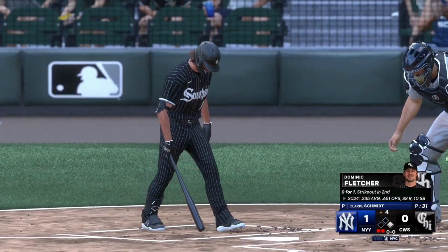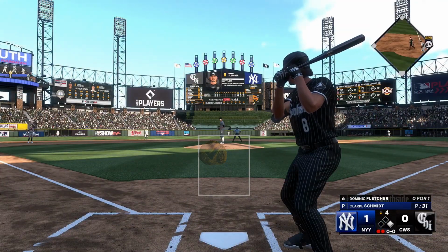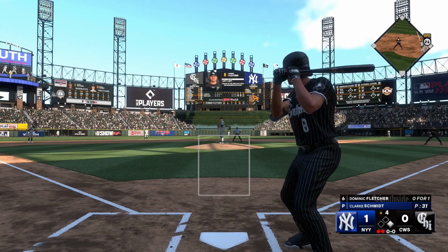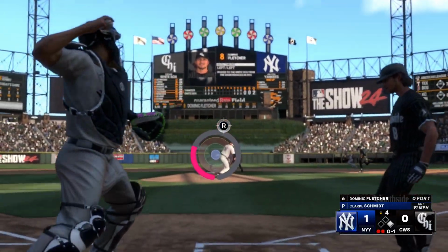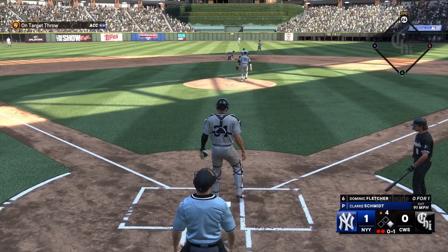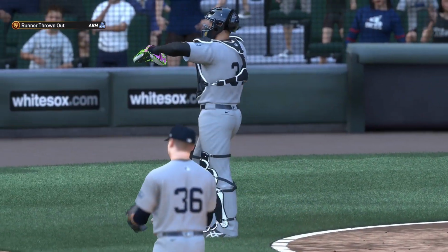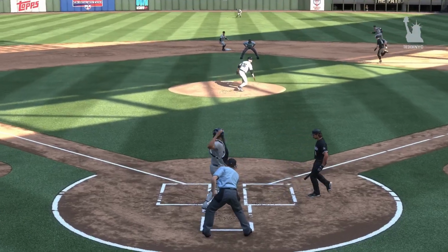So up next for Chicago, Dominic Fletcher. He was a strikeout victim his first time. Runner takes off. Pitch in for a strike. Throw to second. Out! And that'll end the inning. The catcher definitely looked ready for that stolen base attempt. Got in position quickly, and a strike down to second base to end the inning.